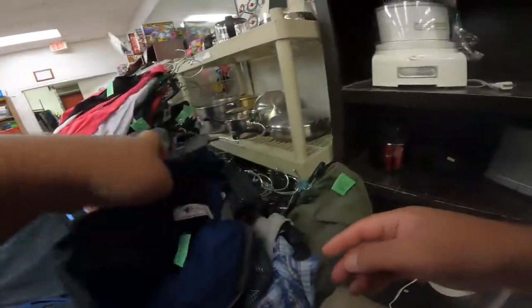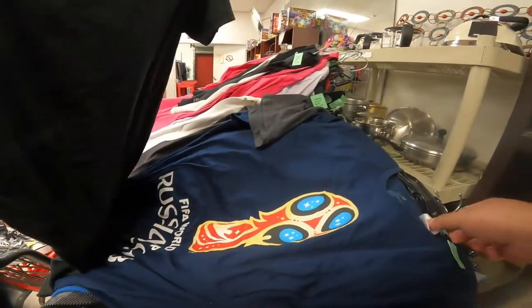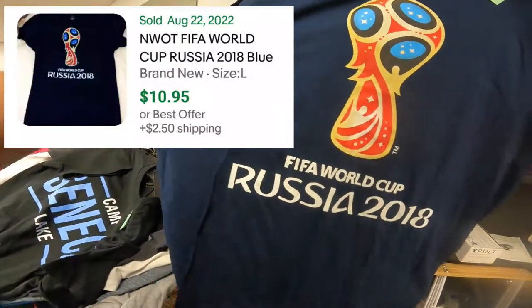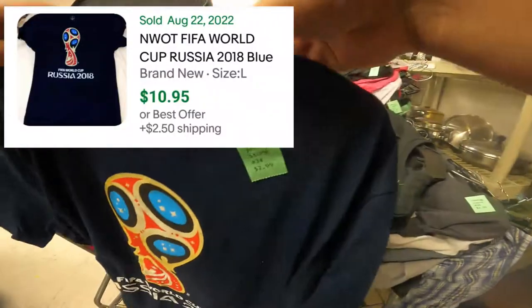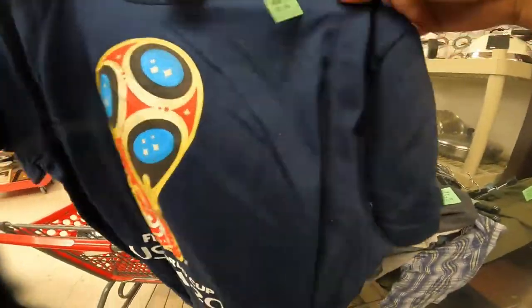Check out the shirts. Still with tags? Yeah, still with tags.